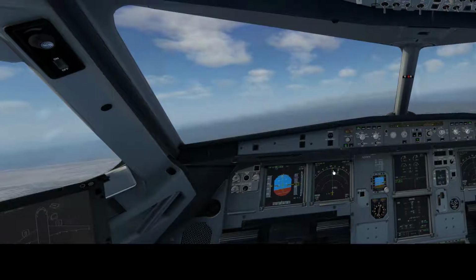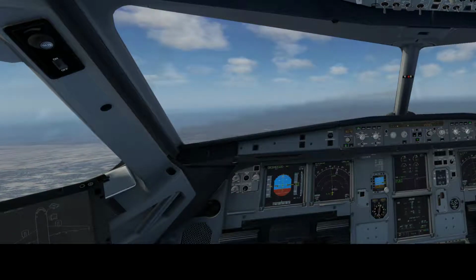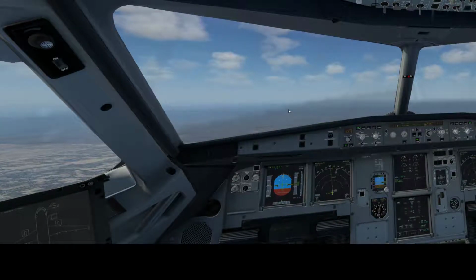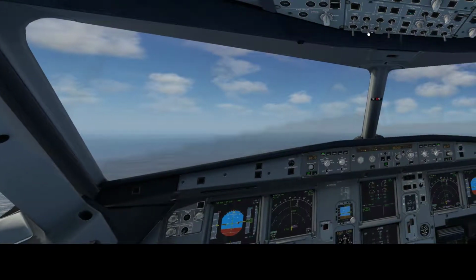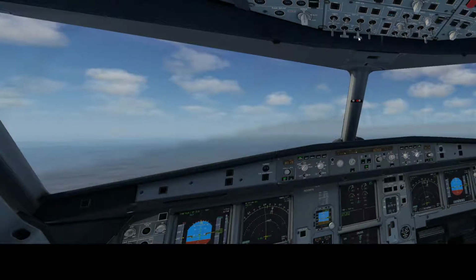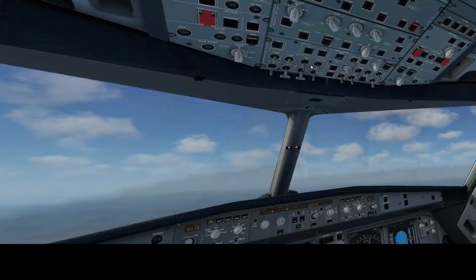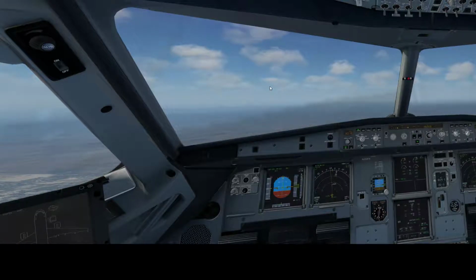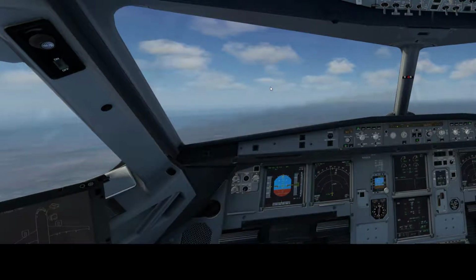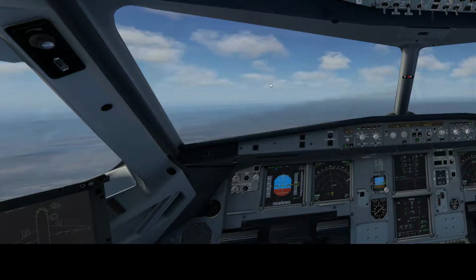It wants me to level out at 10,000 per the SID, but we're actually going to open climb up to our cruising altitude, which I believe is 3.5 for today. Nope, 3.6. Passing through 10,000, we can get the rest of the lights off. And we can go auto. Take autopilot 1.